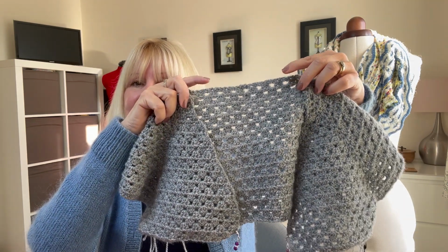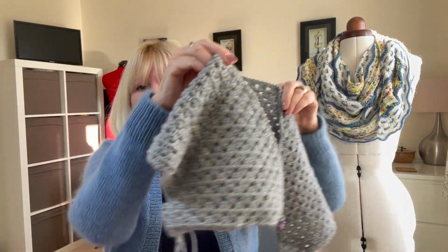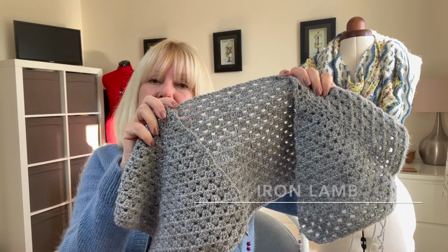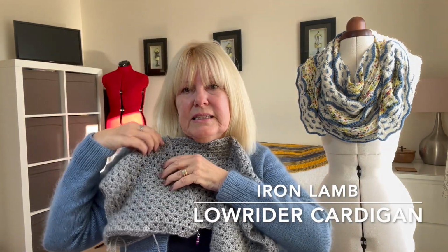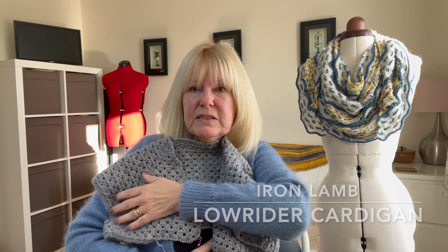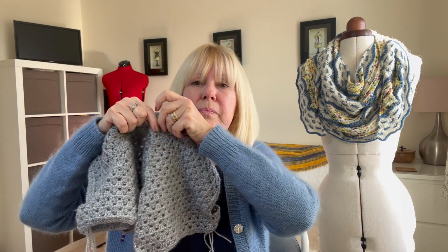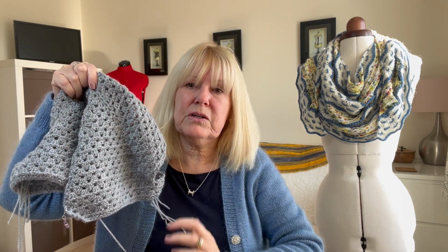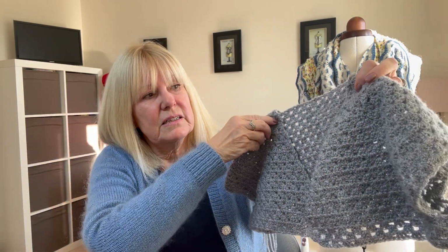And this is a top-down cardigan, and this one is her lowrider cardigan, and her version of this pattern is in green. And basically, if I just hold it against me here, it's got long sleeves, it's got a raglan sleeve, it's all granny treble stitch, it comes down to the waist, and then just above the waist it's got a panel of granny squares going all the way around it.